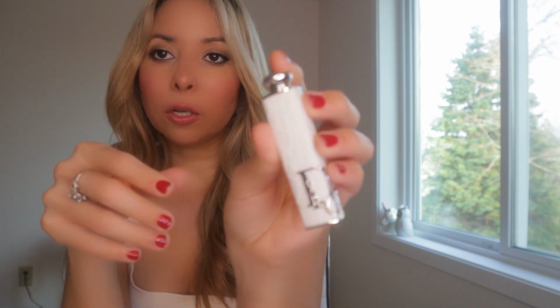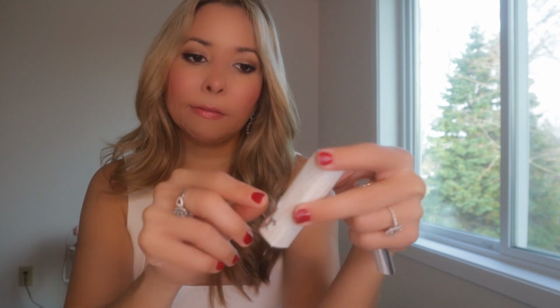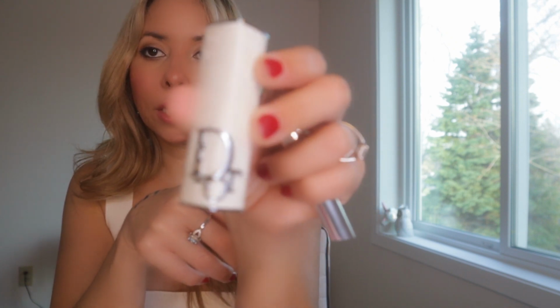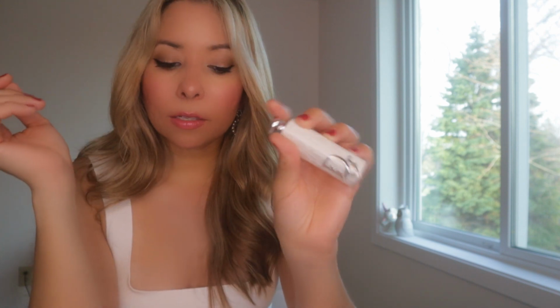Another favorite is this lipstick from Dior. So I ordered this from Dior, but then I got this separately. Nordstrom didn't have this, so I ended up ordering it from Dior directly, and that was the best thing ever because then they sent some cute samples. So this is really, really cute. And I also like this color. It's a very pretty pink color. It's really nice for day to day. And I've been wearing it a lot, actually.